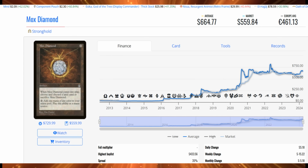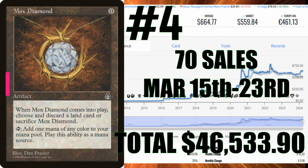But our next card is a hit target, and it's coming to us from Stronghold. Here we have MOX Diamond. This thing is on all kinds of wish lists, all kinds of players trying to get it, and they're trying to trade into it with cash value. 70 sales this week, or $46,553.90. This one card with that 70 sales is more than the entire top 10 that we saw yesterday. That's how big of a discrepancy there is in what's going on in the singles market right now.